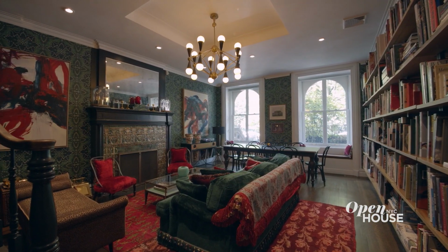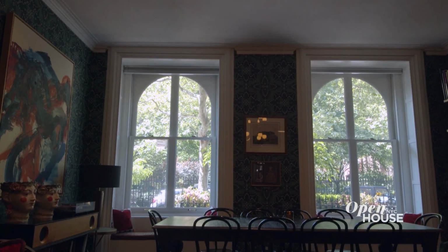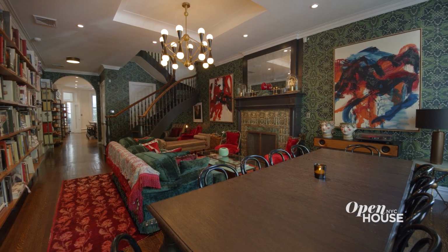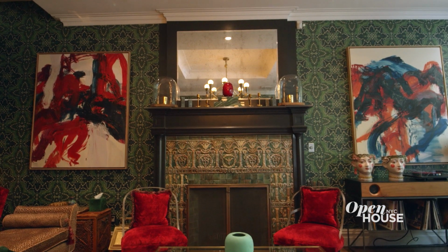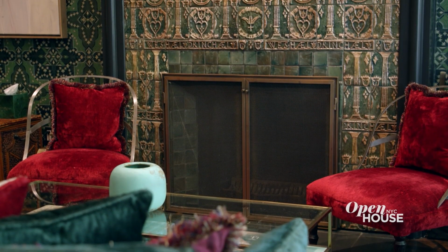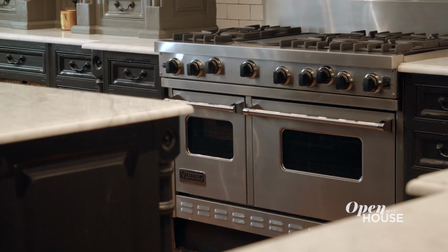So we're here on the ground level, which is slightly elevated off the street, but still a beautiful view of Stuyvesant Park. This area is set up for informal living, dining, and also a library. The fireplace here centers the room and has incredible detailing. It's wood burning and dates back to the early 19th century. And behind me is this beautiful floating curved staircase.